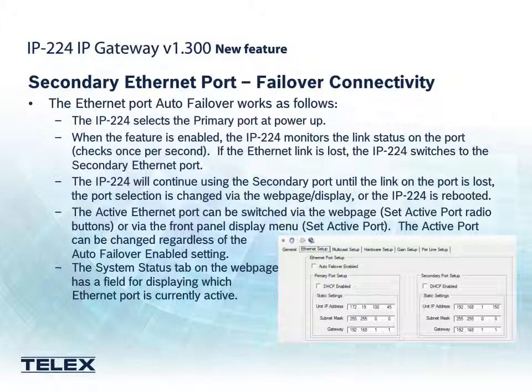1.3 also enabled the second Ethernet port and supports an auto failover function that works like this. The IP224 selects the primary port at power-up, but when the feature is enabled, the unit monitors the link status on the port, checking once per second. If the Ethernet link is lost, the unit switches to the secondary Ethernet port. The unit will continue using the secondary Ethernet port until the link on that port is lost. The port selection is changed via the web page or display, or when the unit is rebooted.